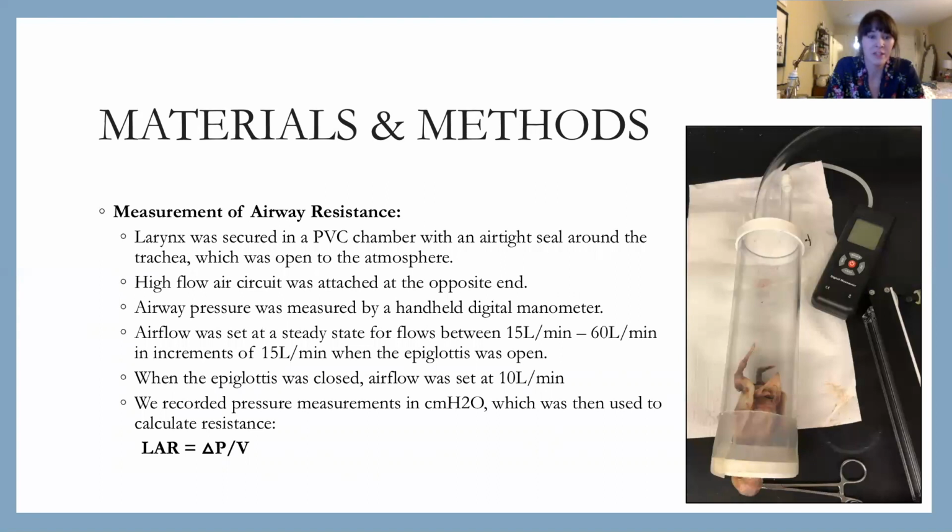As you can see here, this is our setup for testing. We have a larynx in a PVC chamber. It has an airtight seal around the tracheal rings at the end there, so that the larynx and the trachea are open to the atmosphere, but no air can leak out around that. On the opposite end, you can see a high flow air circuit and a digital manometer. The manometer was used to measure our airway pressure during testing.